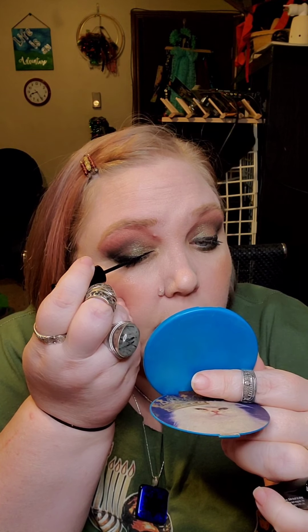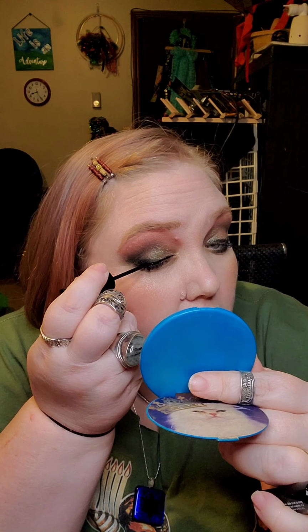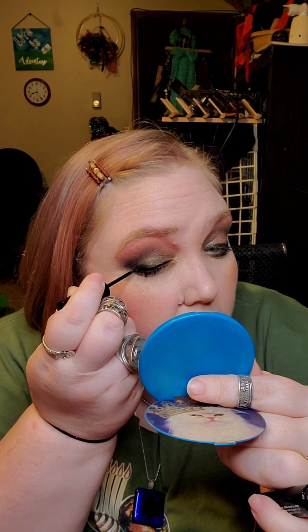All right, so let's see. You put a little bit of this. I know I already have on eyeliner, and so it seems almost pointless to put eyeliner on top of eyeliner, but this is the magnetic, so. All right, we're just gonna do a thin line right along the bottom.